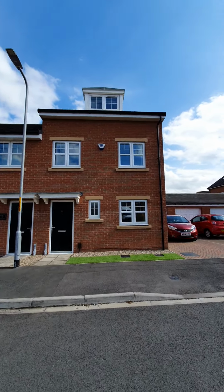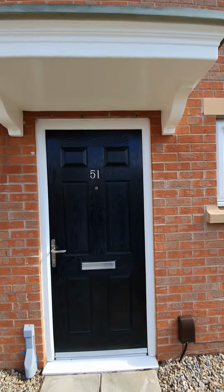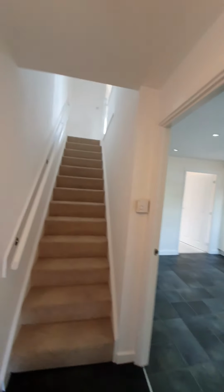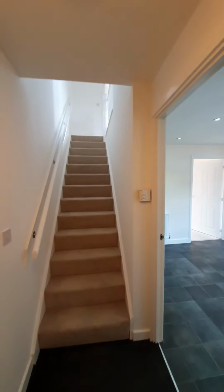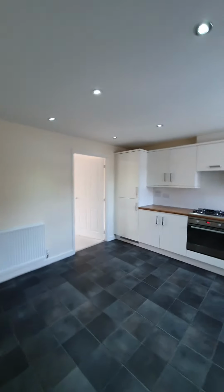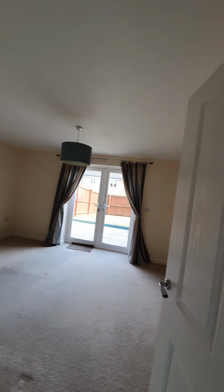Welcome to number 51 Lismore Gardens. Let me take you in and show you around. So this lovely property is ideal for either a family or a couple. Been beautifully well looked after by the owner and is now available to let immediately on an unfurnished basis.